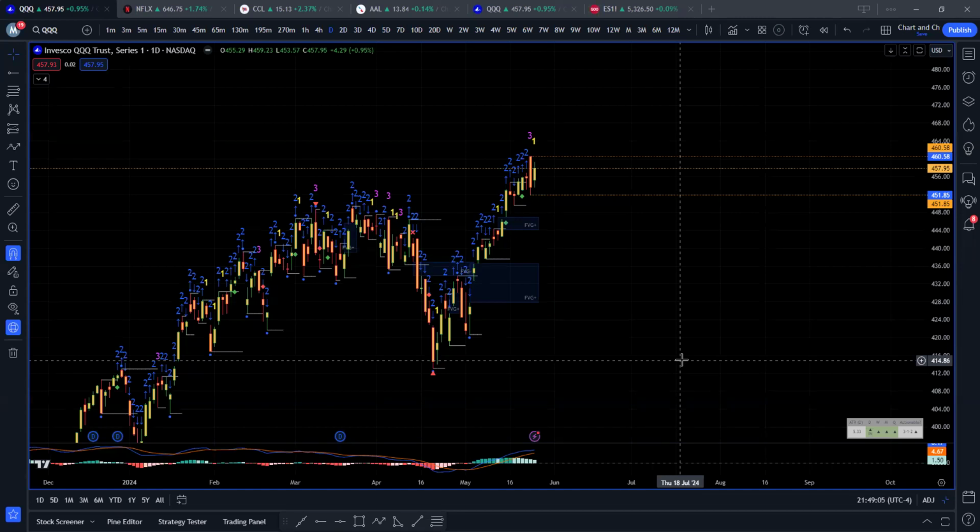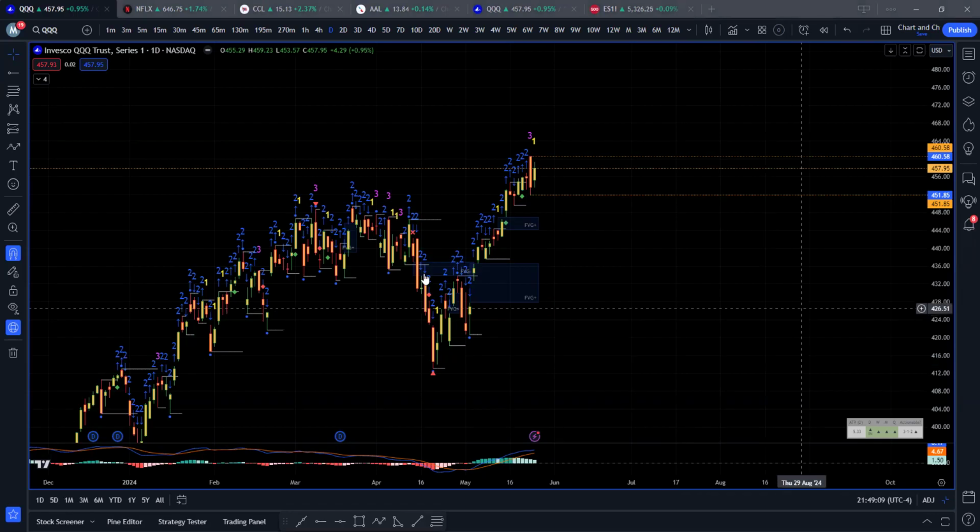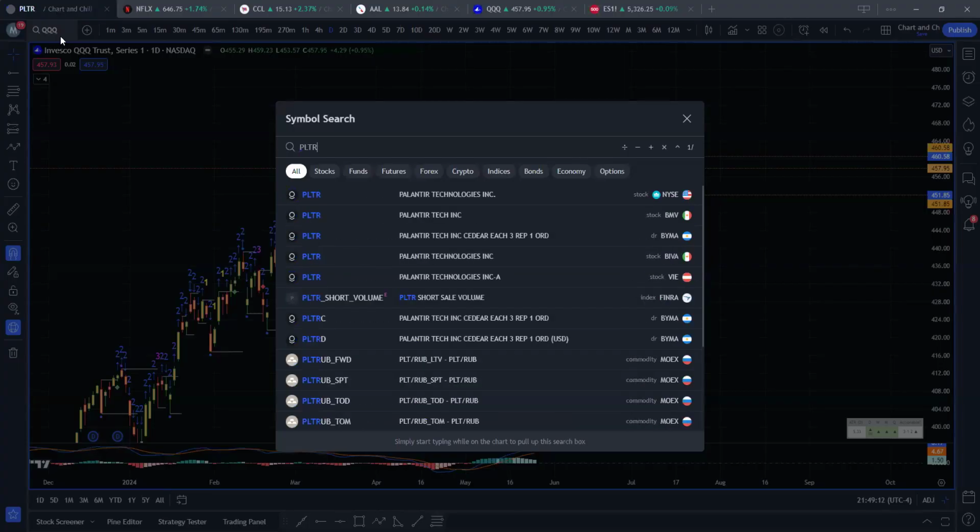With that being said, there are a couple of tickers. So let's start off with Palantir.